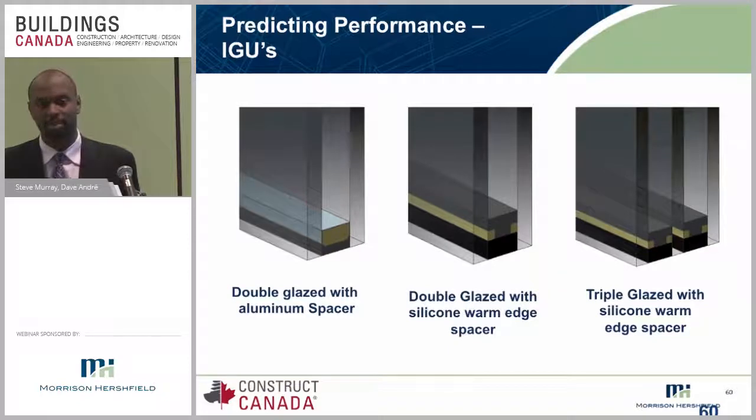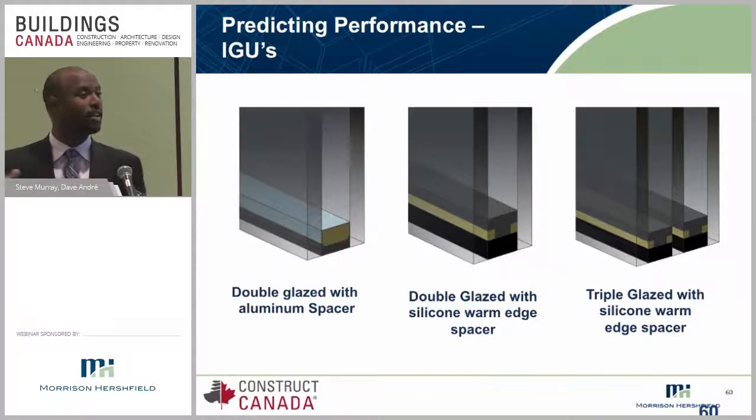Obviously, the technology of IGUs has significantly improved in the past 20 years. There are lots of options, such as low-E coatings, changing the air to argon, and changing the spacer from aluminum to a warm edge spacer, which has significantly improved the performance of insulated glazing units. Spandrels were a more difficult one because, obviously, IGUs are manufactured by the glass industry, so it was relatively easy to improve the performance and have that integrated into systems.